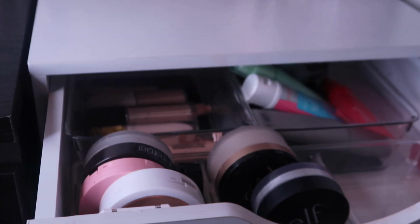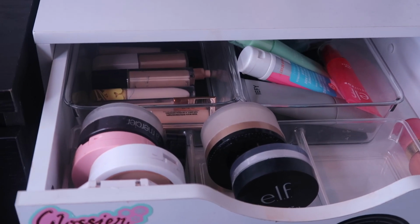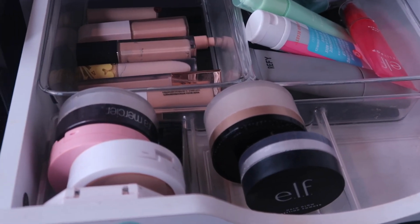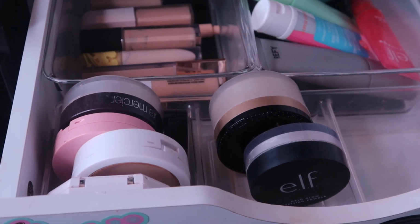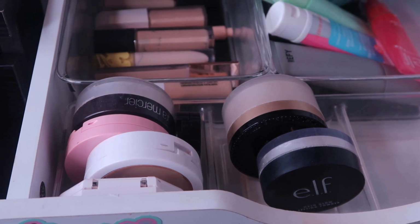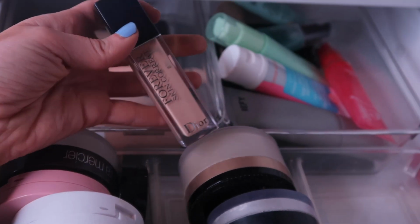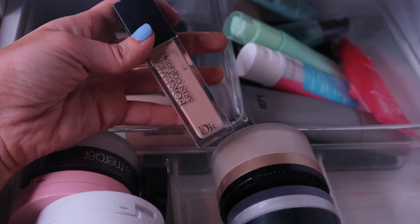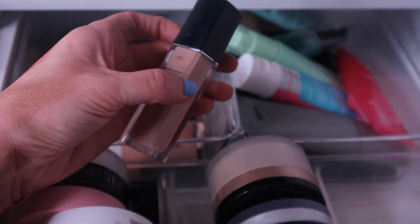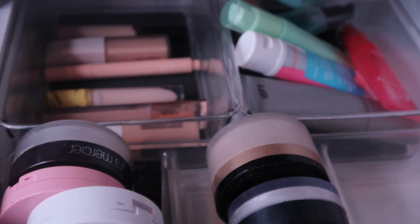Okay, moving into my top drawer. Let me get my lighting right, hopefully. Here we have powders, concealer, and primer. I don't necessarily want to pull a powder right now because I am testing the loose powder from Nabla still, and then I have 2 that I'm working on panning. For concealer, I'm gonna pull this one from Dior. This is the Forever Skin Correct, and I have mine in the shade 1.5N.